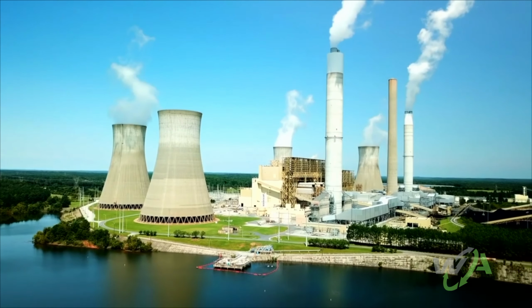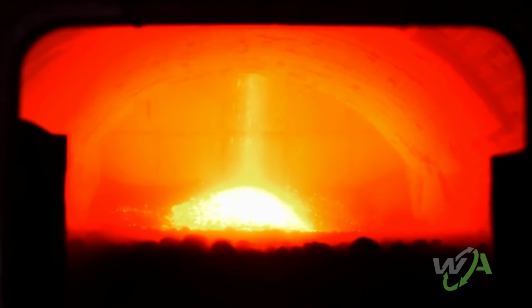And when they displace coal with our fuel, they dramatically lower their carbon footprint. When you take WastAway fuel and put it into a coal-fired power plant, you actually have a negative carbon emission.